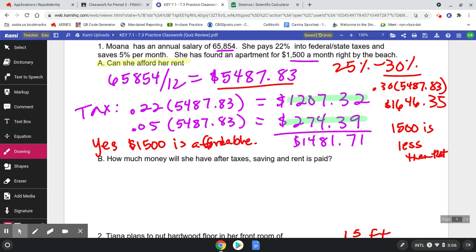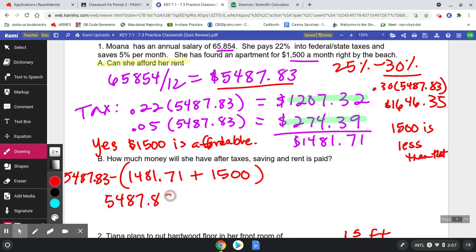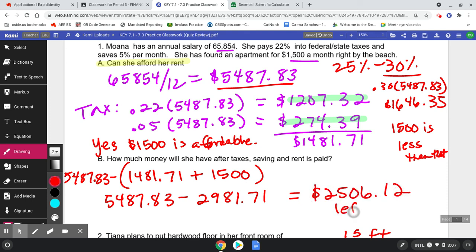Okay, how much money will she have after the taxes, savings, and rent is paid? So $1,481.71 plus the rent. We need to subtract that from her income. So let's add that up. 1,500 plus 1,481.71 is $2,981.71. And that's going to be $2,506.12 left over after taxes, savings, and rent is paid.